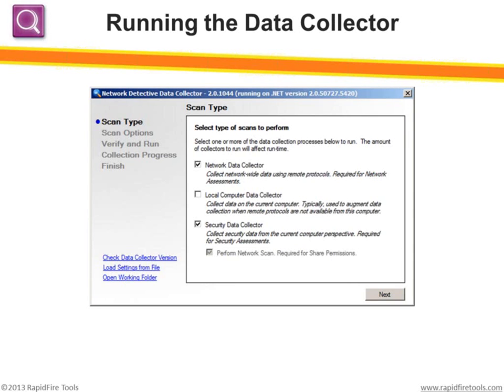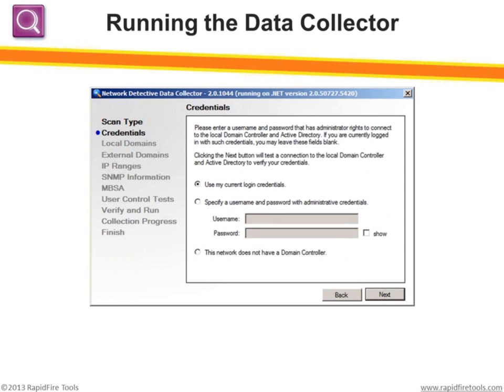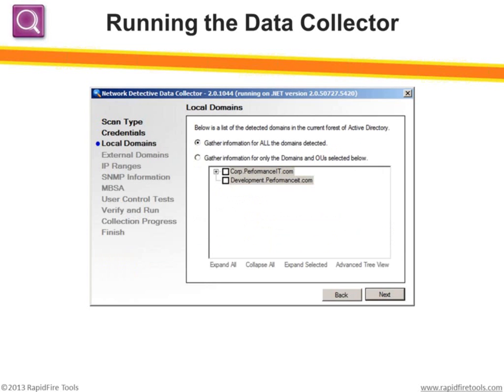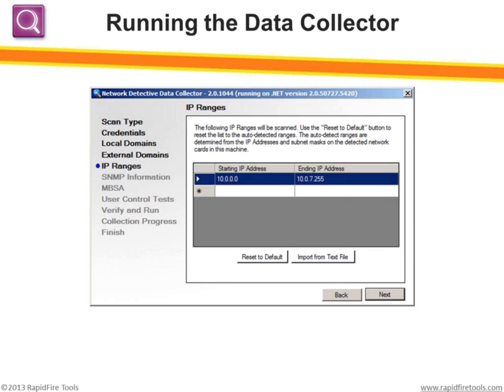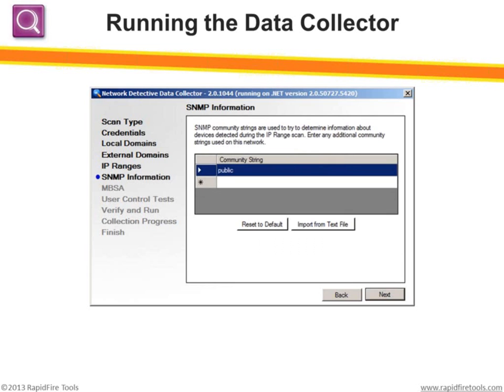running the data collector is easy. Choose the scans you want. Make sure you've got administrative credentials. Accept the full domain. Here you'll enter the customer's domain, rapidfiretools.com, mycustomerdomain.com, whatever it is. We'll do a whois query and MX record lookup, put that in the reports for you. Just validate the IP ranges that we're going to scan. And by the way, if the customer has multiple locations, we can certainly scan additional subnets via VPN or MPLS or whatever. You would just need to enter those other IP address ranges.